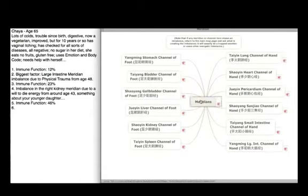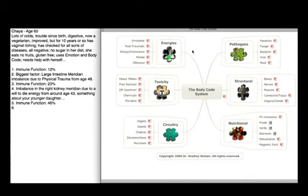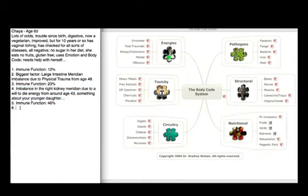So let's go back and take a look here and see, is there an underlying reason for this? And the answer is yes. Okay. So I'm just going to go ahead and copy all of this really quick and make it easy on myself.